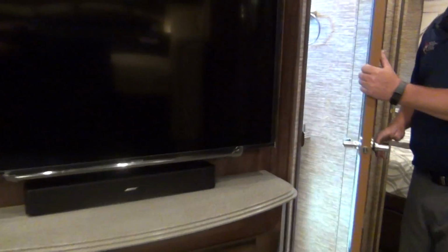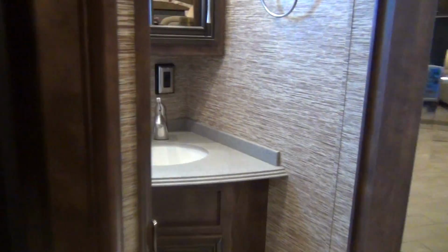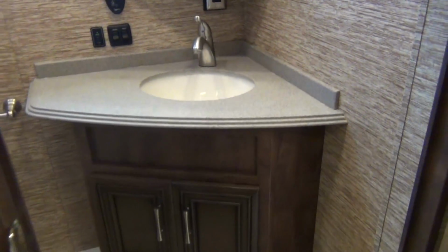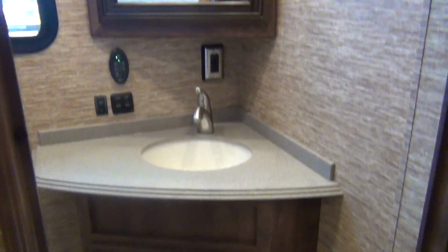I mentioned earlier the half bath, easy to get to going down the road, but it's also, as soon as I walked in, it was much bigger than I anticipated. You've got good storage behind the toilet there, but this is not, and I don't know if it comes through on the video that well, but this is not a cramped bathroom. There's actually a pretty roomy little half bath.